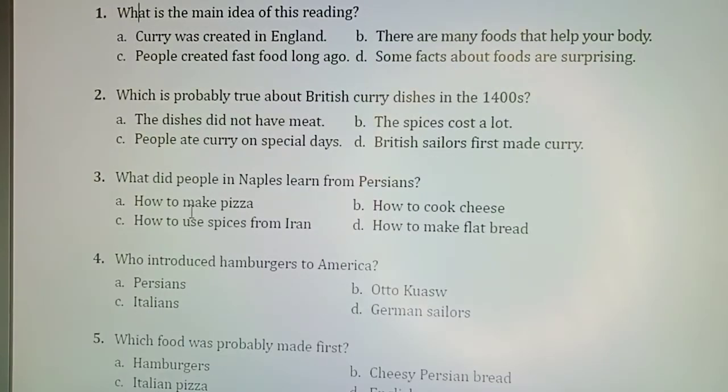Okay, number two. Which is probably true about French curry dishes in the 1400s? The letter A, the dishes did not have meat. The letter B, the spices cost a lot. The letter C, people ate curry on special days. The letter D, British sailors first made curry. The letter B is the best answer for number two. That is, the spices cost a lot. Yes, it's right. The spices cost a lot.